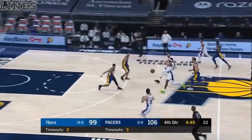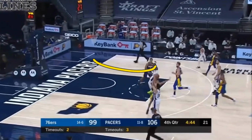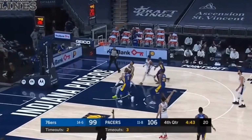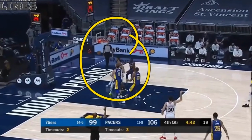What you can run on the fast break is just jacking up an early three, and getting multiple players who want to get that offensive rebound. Of course, Simmons here already knows it's going to go in, but he should have been crashing the boards as well. Having three taller offensive rebounders going after a missed three, especially if you're running a younger team, you can get some quick, easy, wide open shots, but still have the ability to get that offensive rebound.